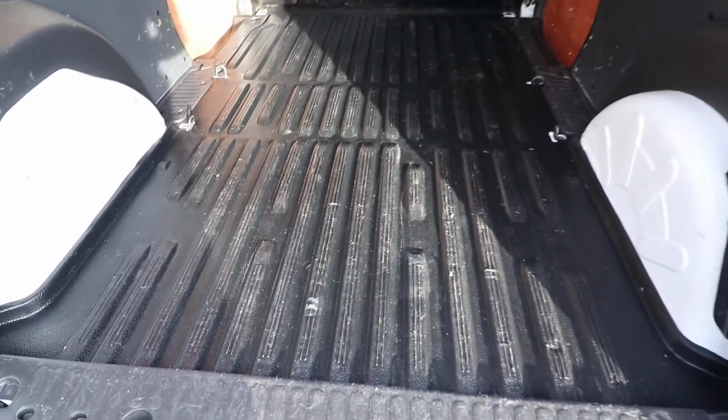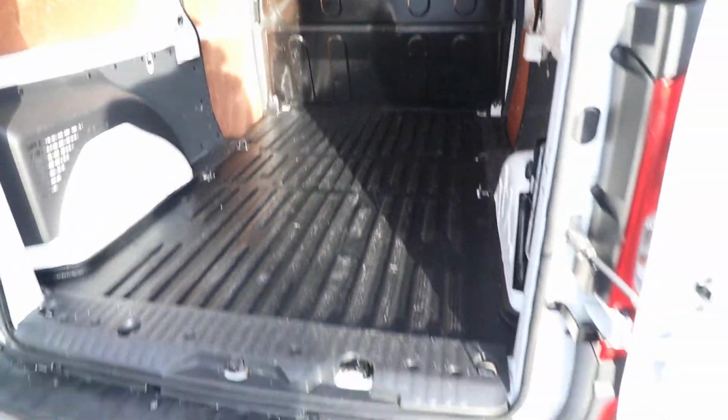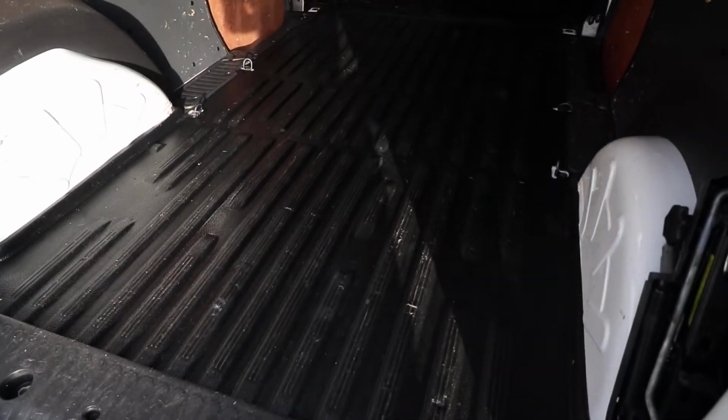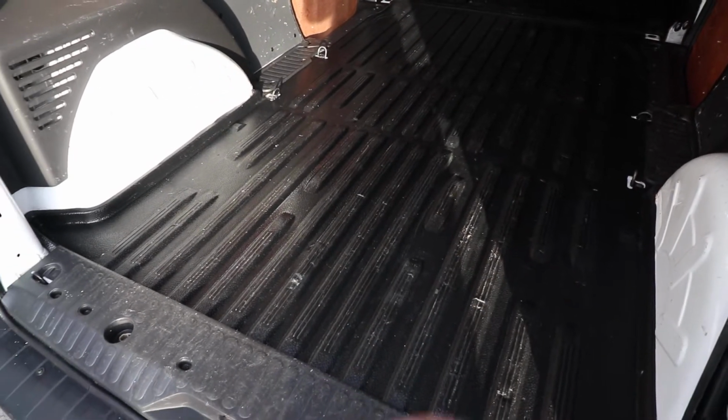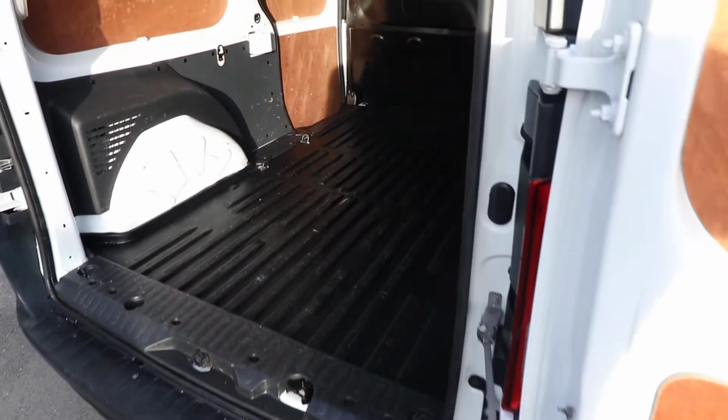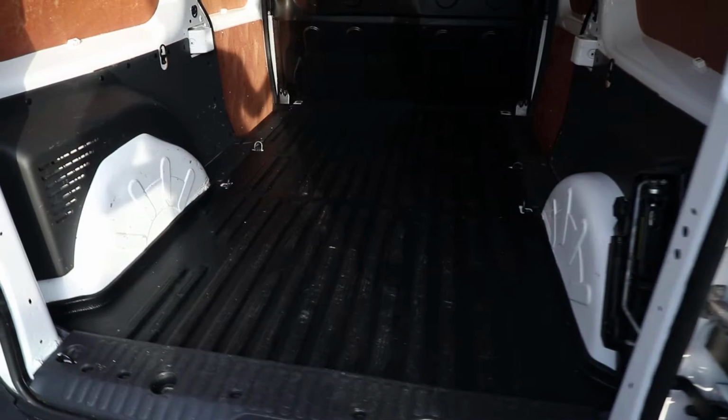On the floor, there's a nice hard-wearing plastic floor on there, of course, to protect the metal underneath. And the great thing with having a plastic floor in a van like this is it's very easy to sweep out, or you can actually even remove these if you want to and give them a quick wash off if you were to spill anything there in the back.